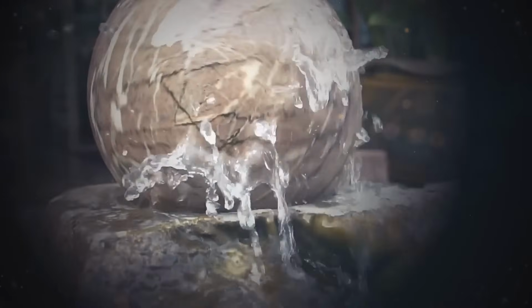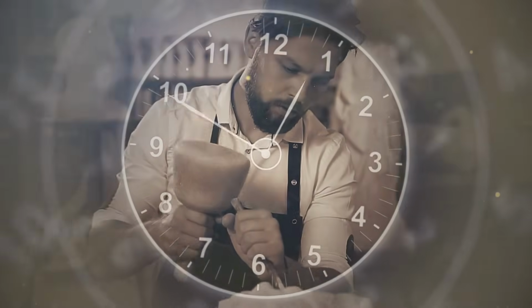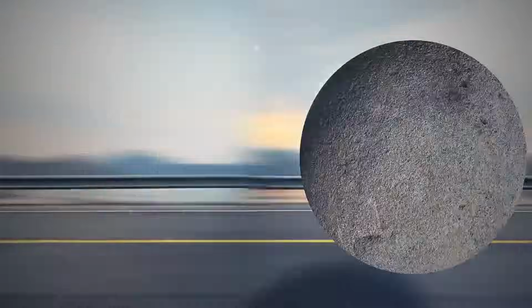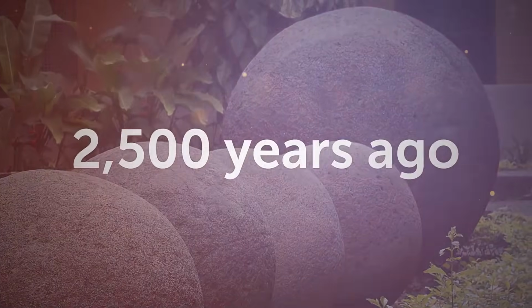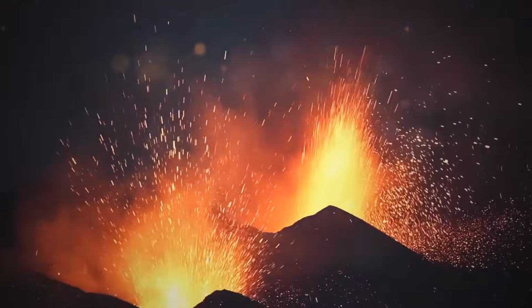These giant rocky spheres were created by people. It must have taken years of polishing using stone tools to get the perfect round shape. These balls are incredibly heavy, but can easily roll like a basketball. All the rocks are of a different age. Some of them were created about 2,500 years ago. Most of them are made of molten volcanic magma.